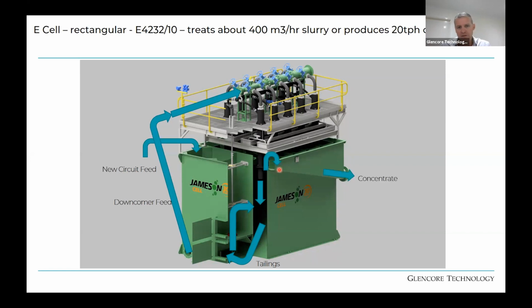The froth, the concentrate, as per normal, flows across the launder. We also have the wash water system. Here you can see these trays across the top, and this is key to maintaining our really clean product. It washes out the gangue. It's very effective at getting that high upgrade, which the Jamison cells are renowned for.